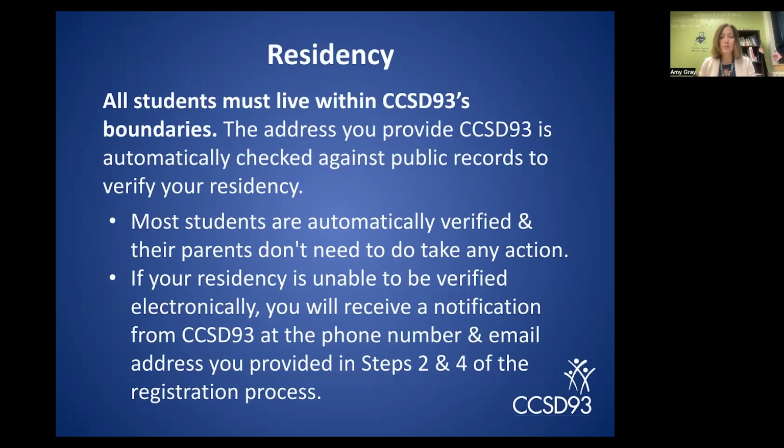All students must live within CCSD 93's boundaries. The address you provide to CCSD 93 is automatically checked against public records to verify your residency. Most students are automatically verified and their parents don't need to take any action. If your residency is unable to be verified electronically, you will receive a notification from CCSD 93 at the phone number and email address you provided in steps 2 and 4 of the registration process.